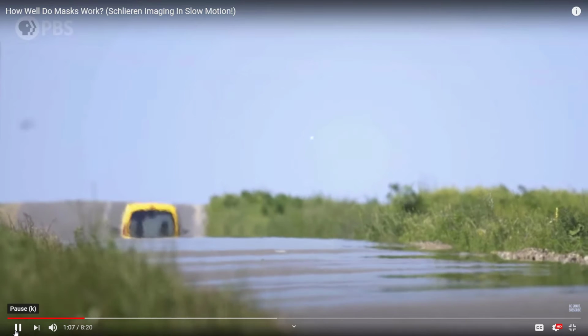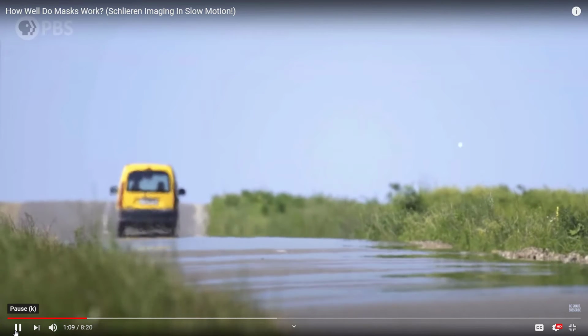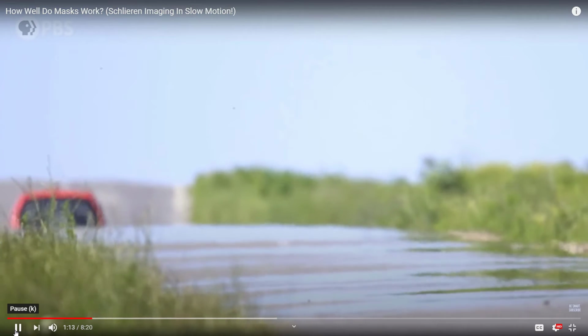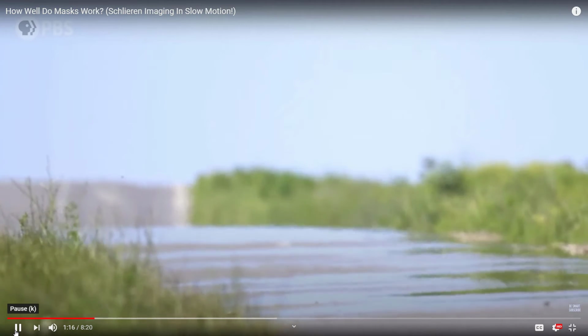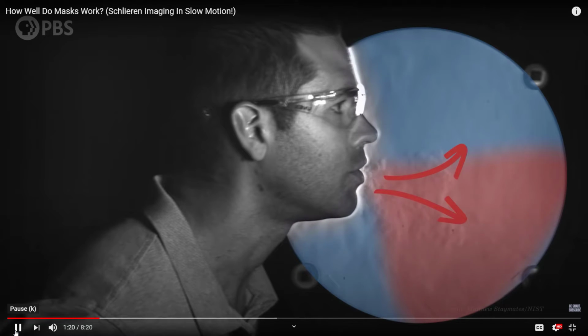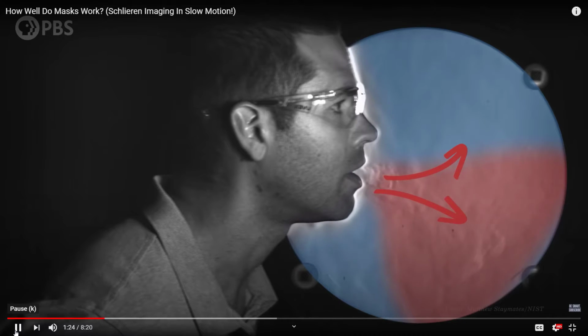If you've ever seen wavering distortions above a hot road, that fluttery mirage happens because different temperatures and densities of air bend light in different ways, like a fluid lens. And when we talk, warm air streams out of our mouths, meeting the sea of colder air around us. A Schlieren setup lets us see these tiny differences.